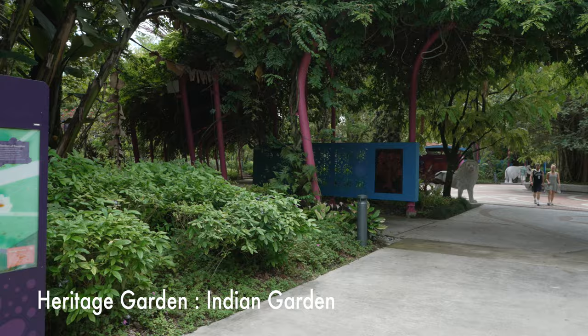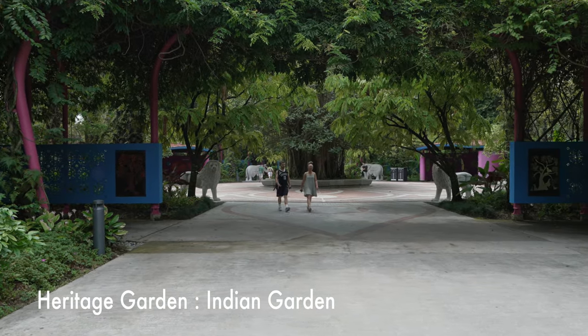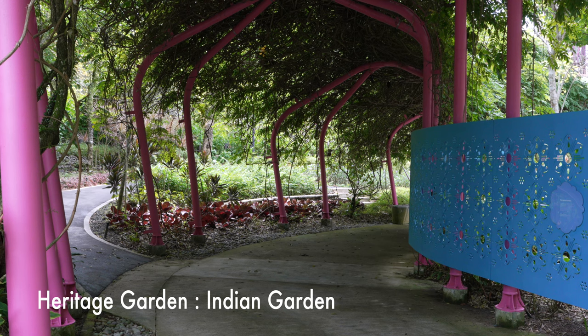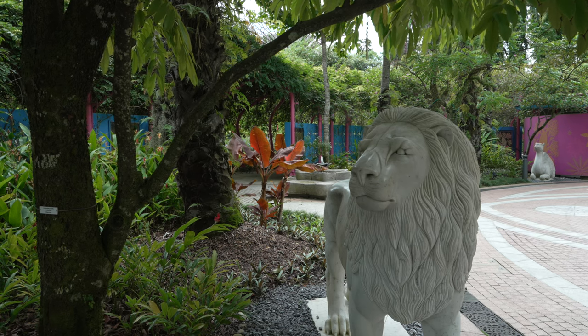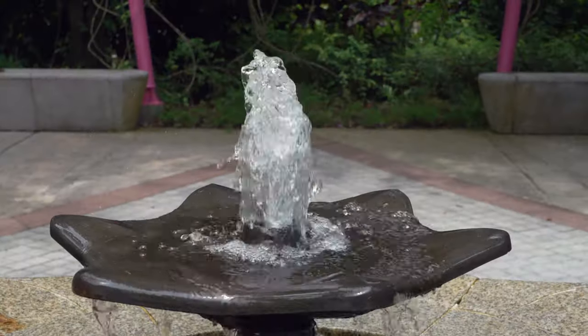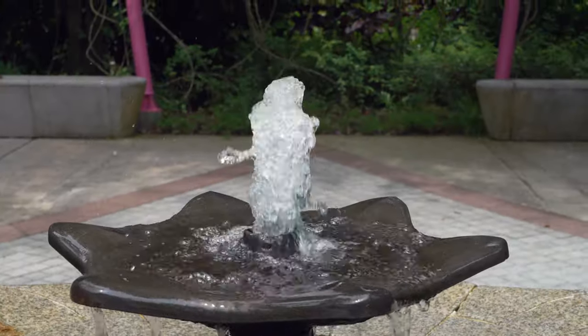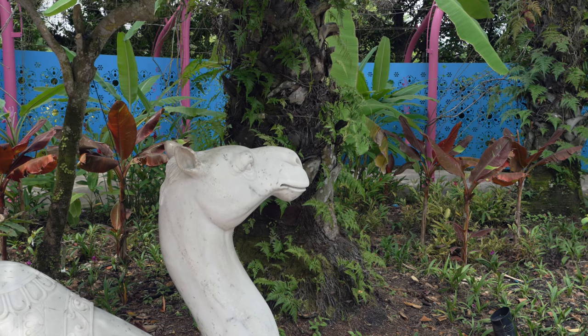We are now at another of the heritage gardens. This one is the Indian Garden and follows a similar approach to the Chinese Garden that we visited previously, in that it combines both plants that would have been indigenous to India together with sculptures and water in an enclosed space.